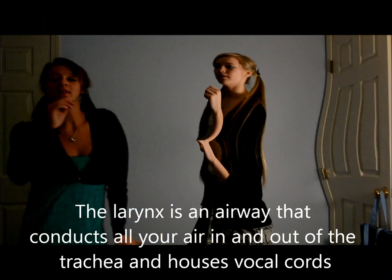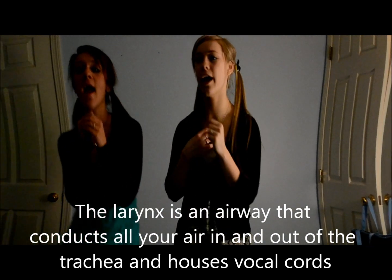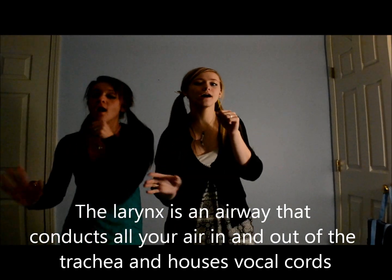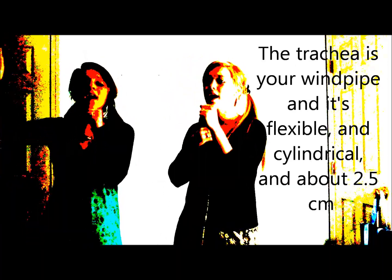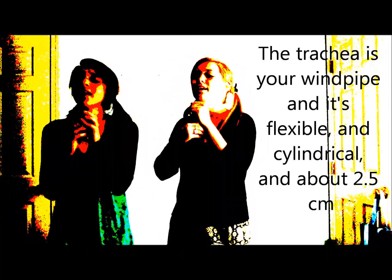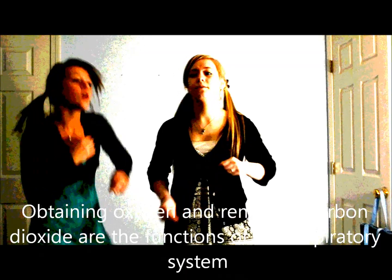The larynx is an airway that conducts all your air in and out of the trachea. It houses vocal cords. The trachea is your windpipe, and it's flexible and cylindrical and about 2.5 centimeters.